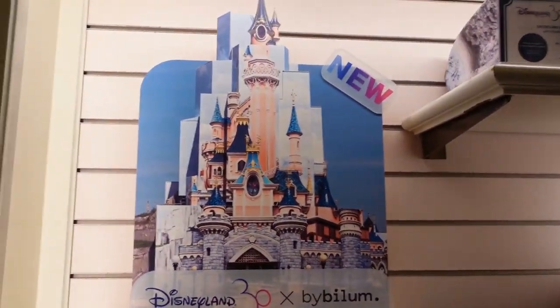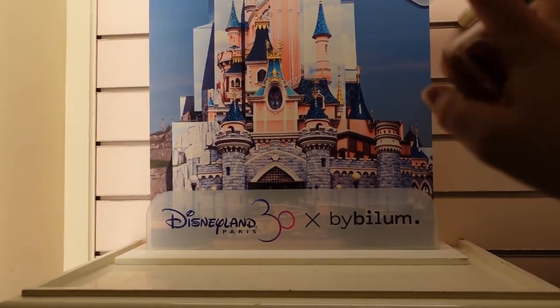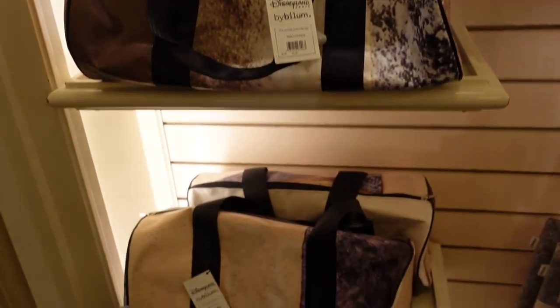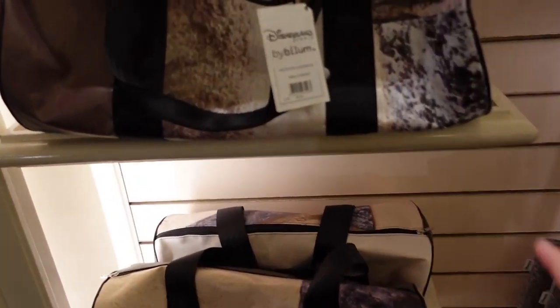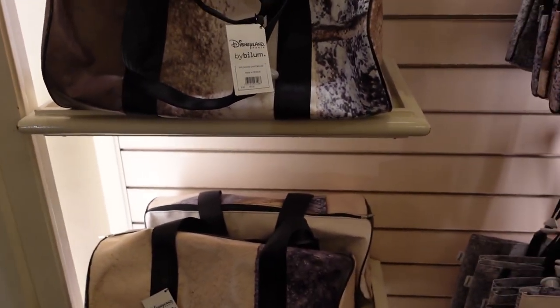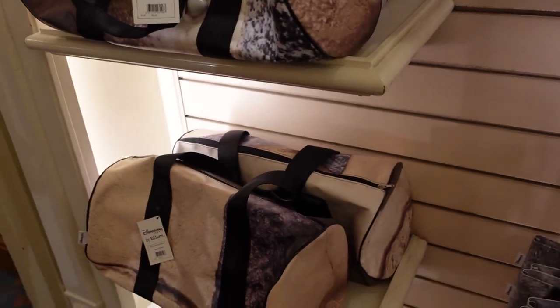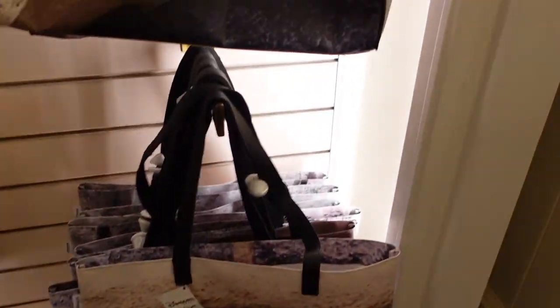So this collection, last year when they had all the scrim up for the castle, they used the scrim to make items. So this was the scrim around the castle. So this one, for example, is €85 for a duffel bag. Now they're placement ones, they will all look different because obviously they're different scrim in different locations. There's this big tote for €100. There's that one for €70. Oh, that one's €85, that's like the duffel bag.